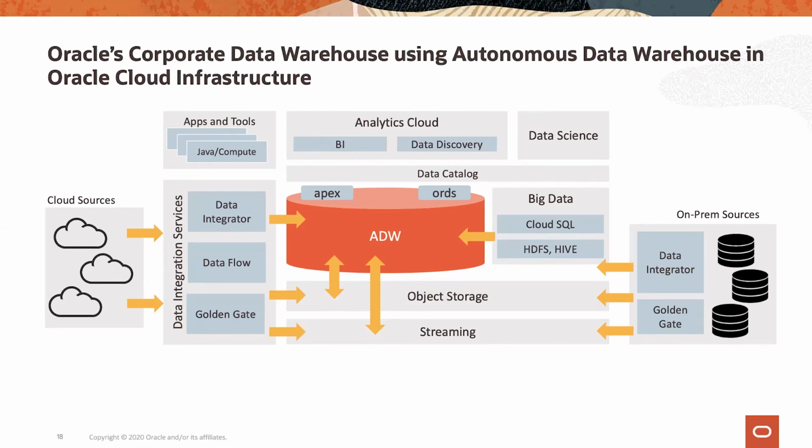So we talked about our migration strategy, the approach, and the expected benefit, what we were anticipating by moving to cloud. So next, I want to talk about some of the key benefits that we actually achieved by running our critical enterprise workload in autonomous database as well as in OCI in general.